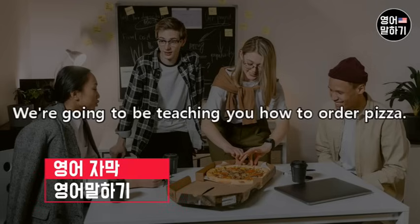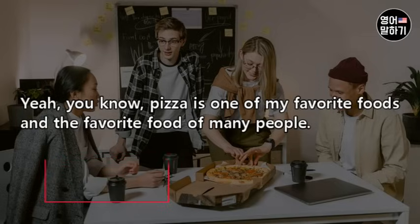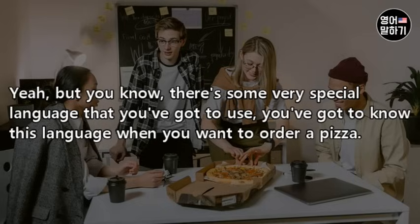And we're going to be teaching you how to order pizza. Yeah, you know, pizza is one of my favorite foods and the favorite food of many people. Exactly. It's one of those common foods that you want to order when you're at home and want something to eat. And the typical thing is pizza. Yeah. But there's some very special language that you've got to know when you want to order a pizza.